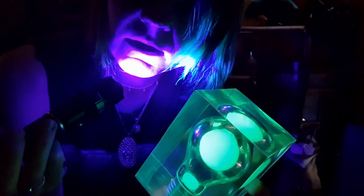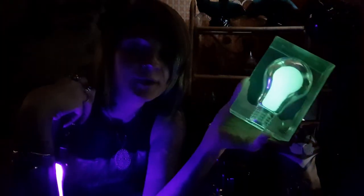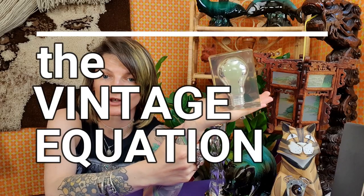I'm very happy with it. I'm happy with it. It is unusual. It is unique. It is in the Vintage Equation shop.